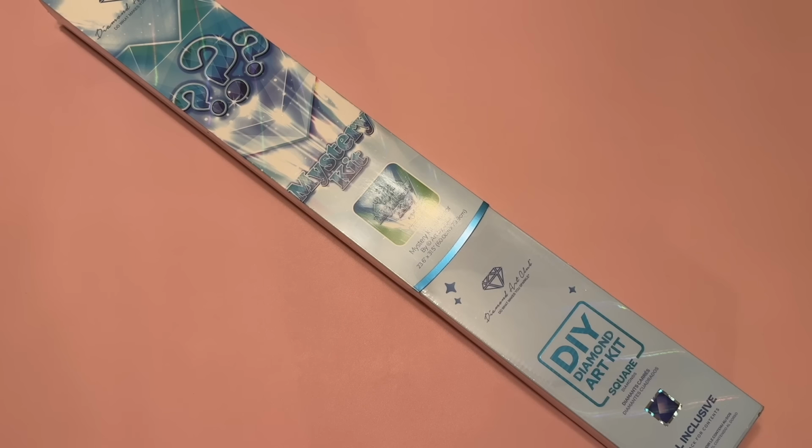My name is Katie. Today I've got a sneak peek for you of a mystery kit that Diamond Art Club has coming out tomorrow by the artist Art by Julia. The theme is Mystery Kit Interior. You guys know this artist has the most ridiculously adorable artwork out there, and I'm so excited that we have a mystery kit from her now because the cuteness that's going to be unveiled one square at a time is going to be out of control.